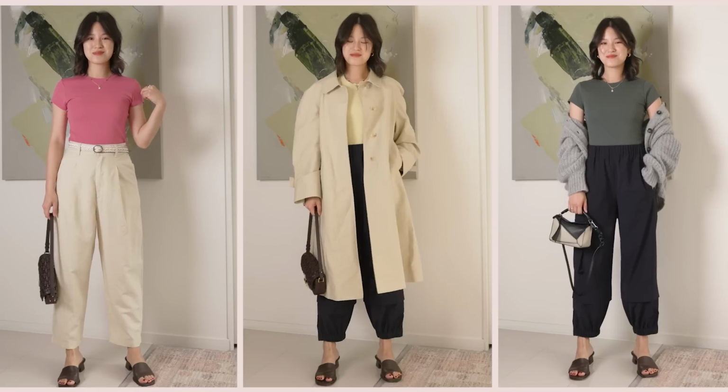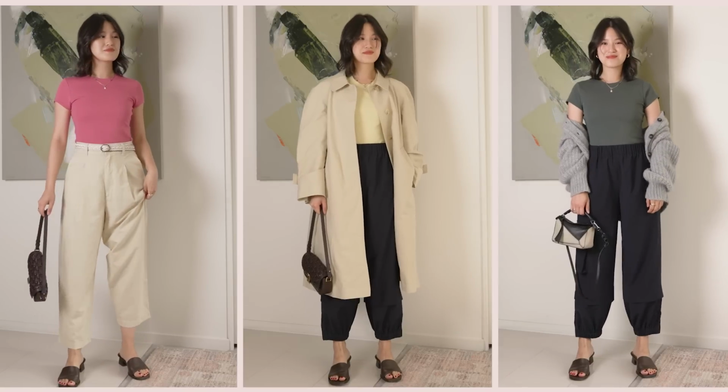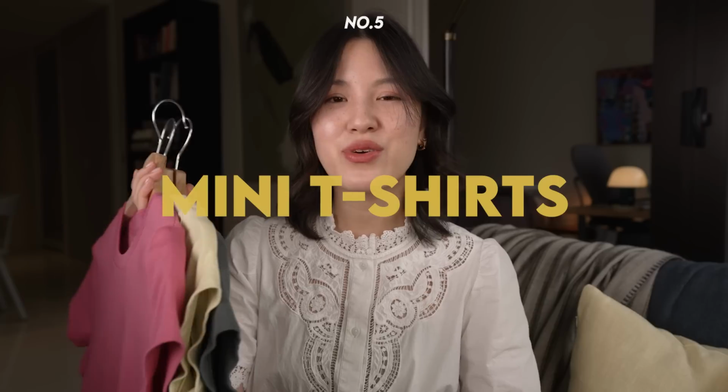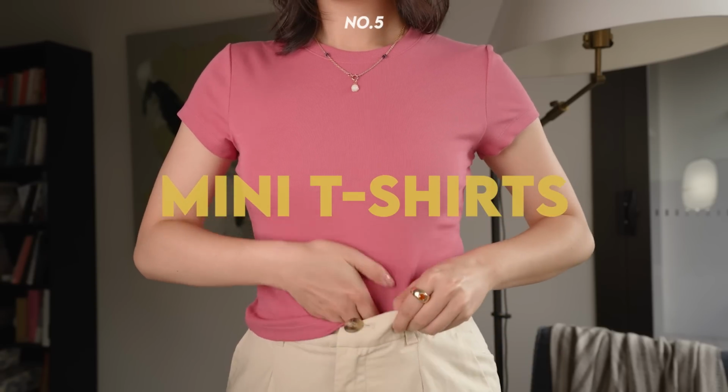You guys must be so sick of hearing about these by now, but in my top 10 video, I have to give a place to these mini t-shirts. I really like these t-shirts because on someone petite, I think they hit at the perfect length where I can tuck them in or wear them out. I love the color selection. They've got the neutral tones, so your whites, your gray, your black. And then they've also got some really great fun colors.